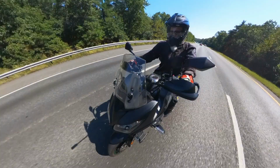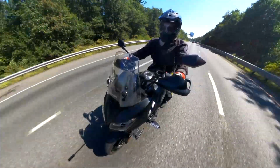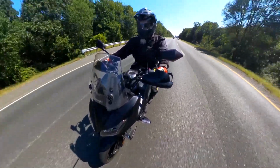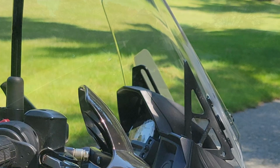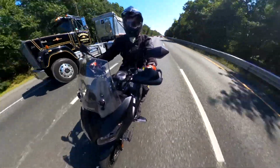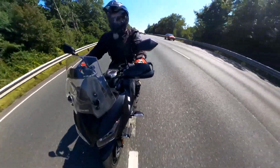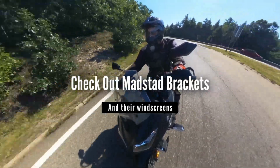Kudos to Kawasaki. Taking the bike on the highway, the 649cc engine, of course, had no problem keeping up with traffic or even passing when necessary. The stock windscreen on the 2019 model is a bit small, and I did have a good deal of wind across my chest and shoulders. While I could easily handle this for a long day on the interstate, I do see why Versys fans longed for the adjustable version available on the 2023 model. There are, of course, aftermarket alternatives, and personally, I am a fan of the Madstad brackets and shields.